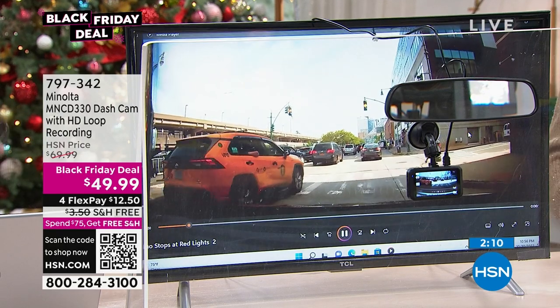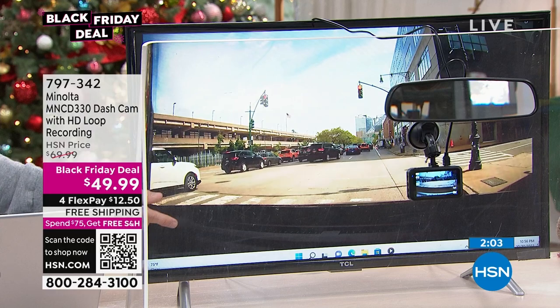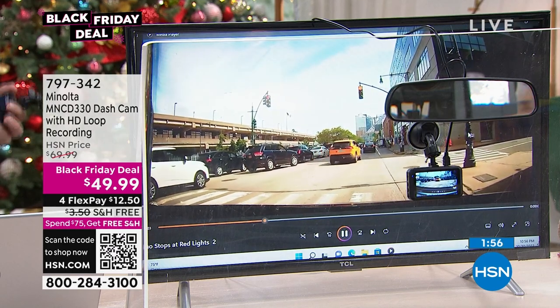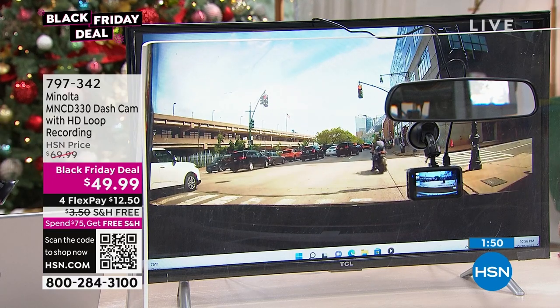Sometimes you see that on the news. They'll say, do you recognize this person? Do you recognize this vehicle? And the video is so grainy, you can't tell who's who. This, look how crystal clear that is, because Minolta is a camera company that brought those optics and that technology to a dash cam. So 1080p, high definition, with that extremely wide field of vision, you can see everything that happens while you're driving down the road.